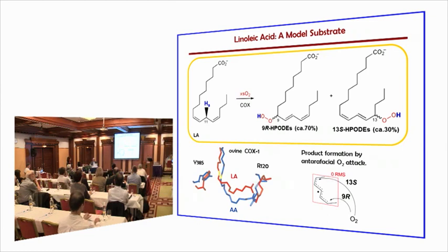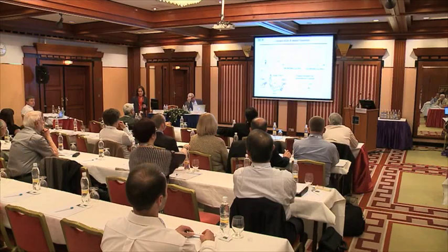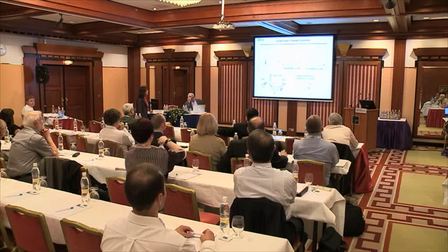comparison to arachidonic acid. And linoleic acid just has two fewer double bonds and two fewer carbons, okay? And as a result, it only incorporates one equivalent of oxygen into the product and makes the 9R and 13S hydroperoxy octadecadienoic acids as the primary products.